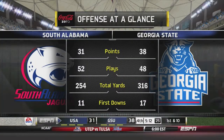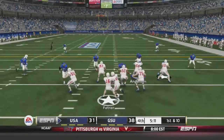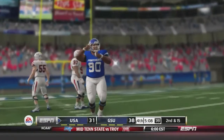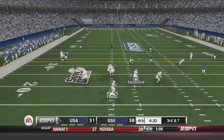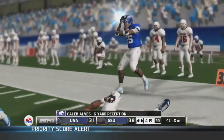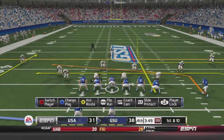And look at this offense today. 316 total yards for Georgia State on 48 plays, 38 points. This is the coming out party for Georgia State's offense. Fettner now for South Alabama on 1st and 10 gets sacked for a 5-yard loss. On 3rd and 7 now, in the shotgun, all alone in the backfield. Fettner looking to pass here, and he will hit his wide receiver for 6 yards, and he is stood up short of the first down, and South Alabama would have to punt.